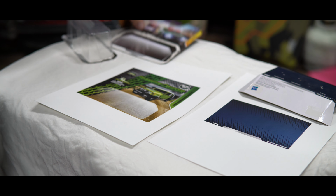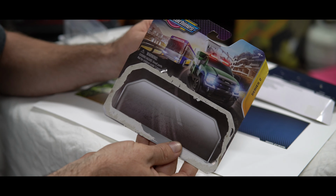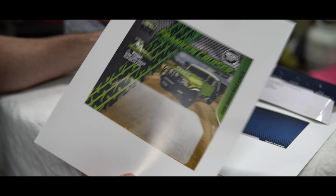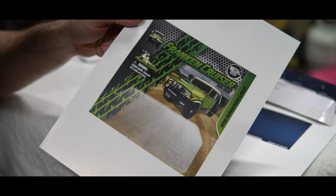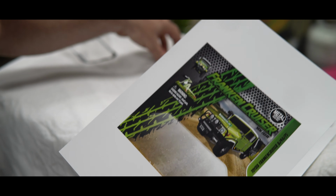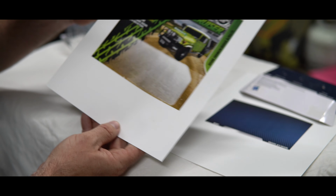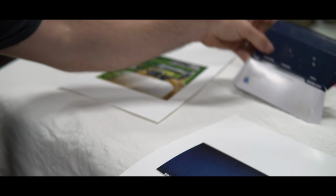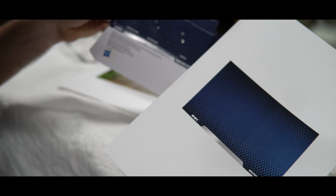Rightio. So first thing I have done is I measured the size of the packaging that these guys came in, and then jumped on the computer and designed that up. And then got it printed. So next one is to cut this out and put it on here. Then I've got this guy here for that part of it as well.